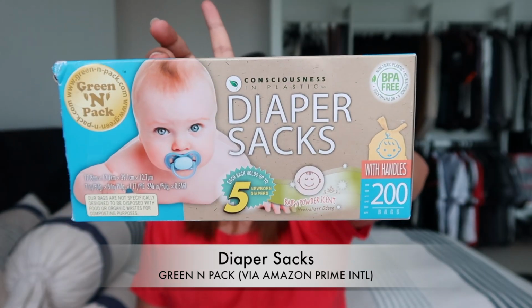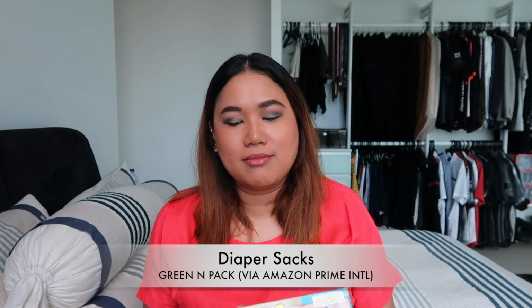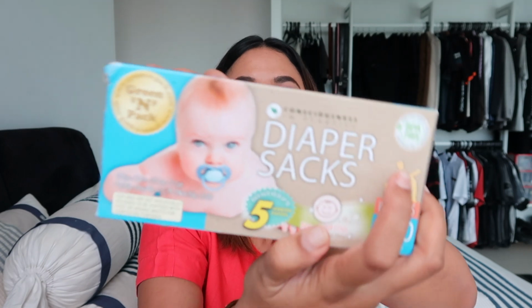So I think we are down to the last two products, and very exciting, diaper sacks. I get these in bulk from Amazon, and essentially, it's not environmentally friendly, but it is by a brand that tries to be environmentally friendly. Essentially small little plastic bags, sorry. There's a whole bunch of them in there, and they smell like lemon, or have a very nice smell, and you basically put your soiled napkins in here, and then you seal it up and throw it away.